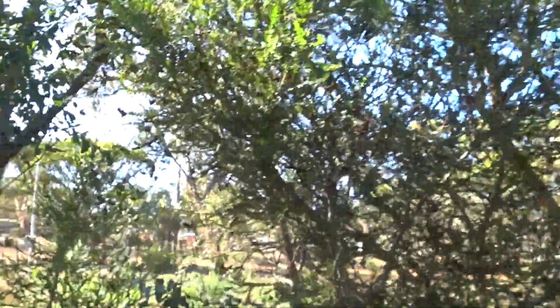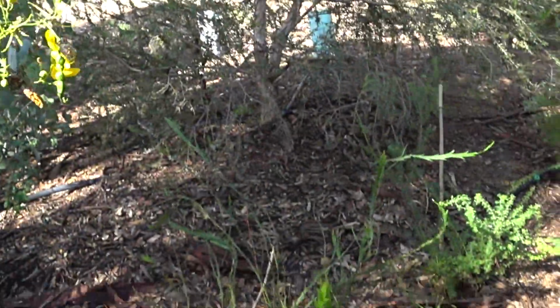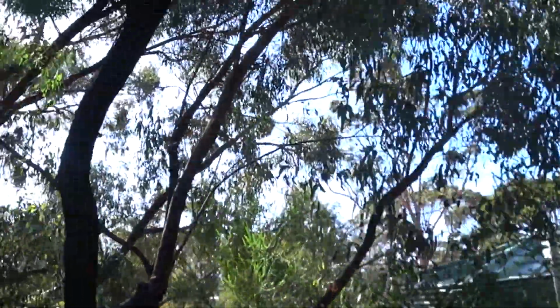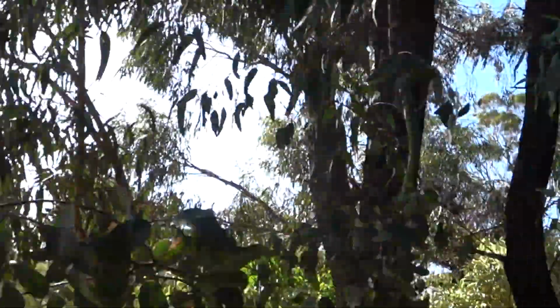And this is out the side with the tank. A few things coming, new acacias coming. Like a jungle.